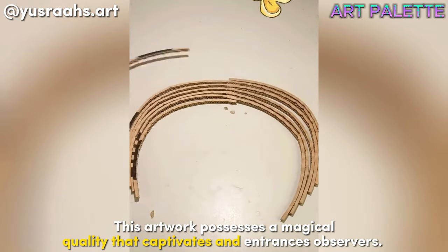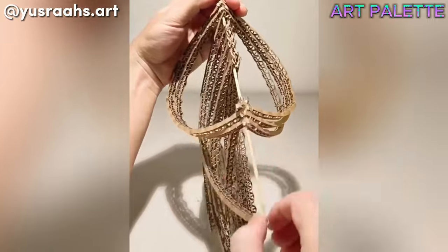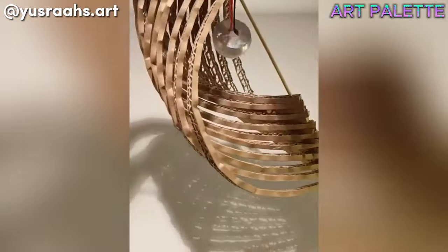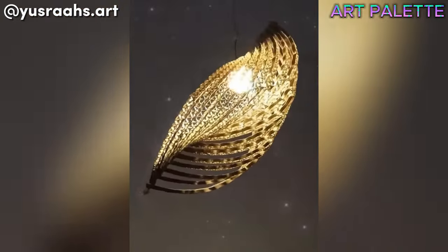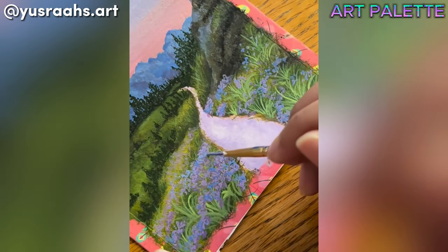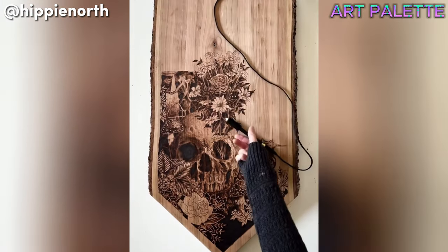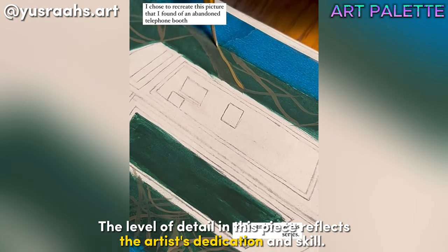This artwork possesses a magical quality that captivates and entrances observers. The level of detail in this piece reflects the artist's dedication and skill.